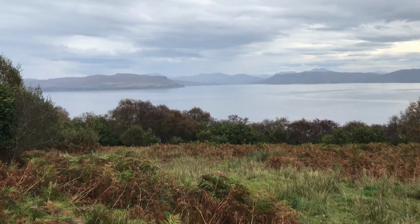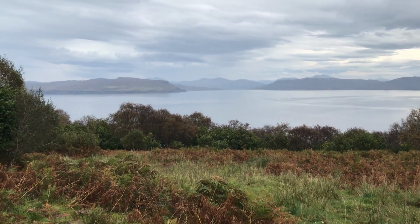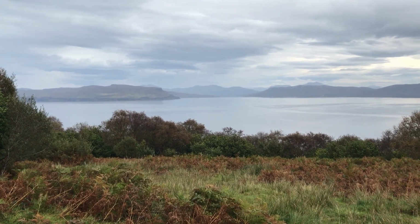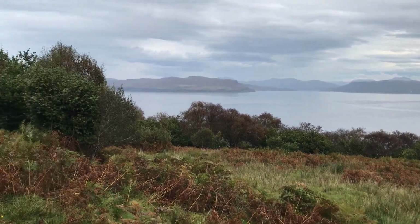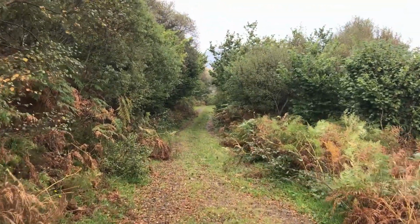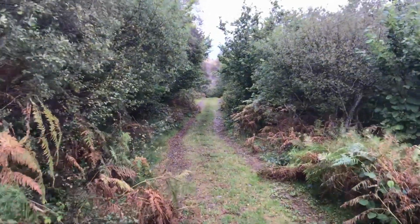It's about an hour further on now. It's still light rain, but it's nothing bad. And I'm on the other side of the peninsula now, looking east. So that's the view, and the nature of the walk has changed again. This section's more like a woodland walk. It's quite a nice mix today.